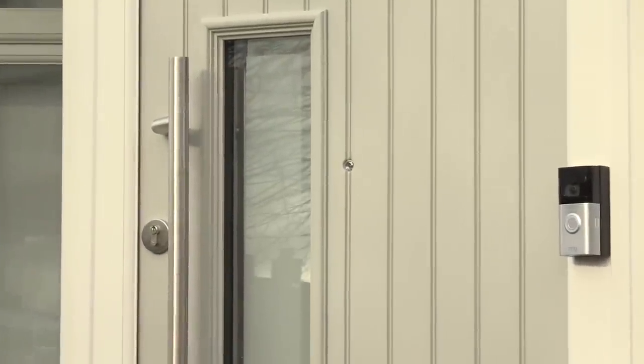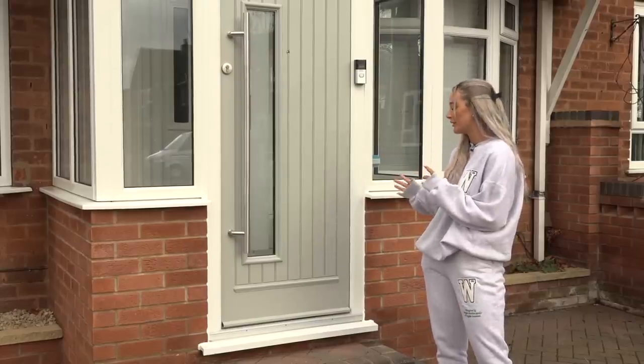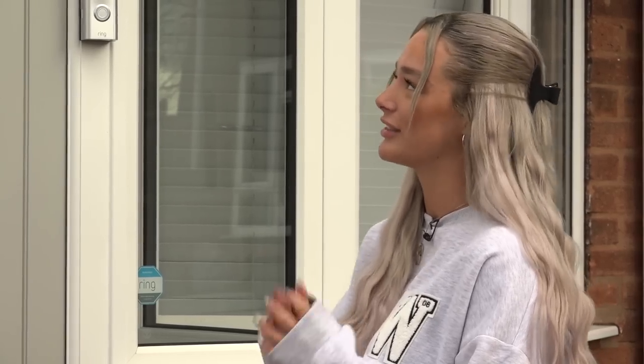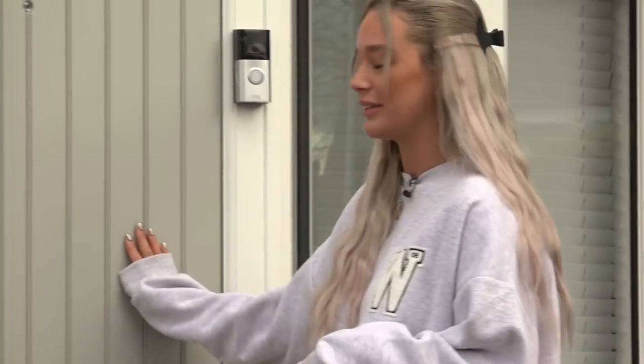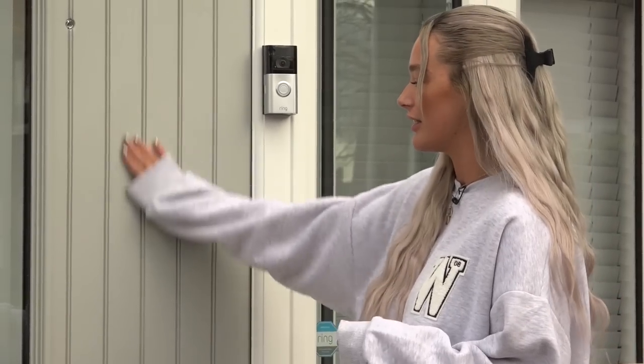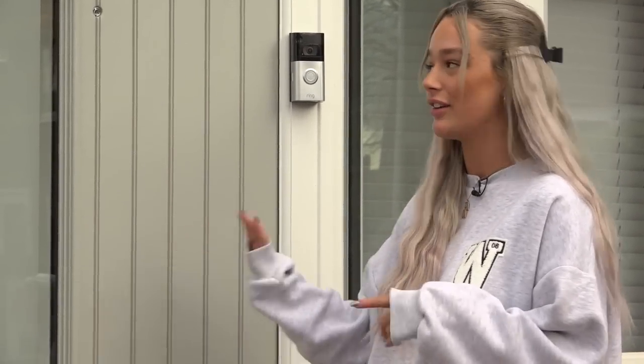So the door's all finished now. It looks perfect. It's literally exactly what we asked for. It really suits the vibe of our house inside, and now the outside matches as well. So we've gone for the agate grey door, which is exactly the colour that we wanted. And it's got like this film over it as well, so it's going to last years. It's not going to fade.